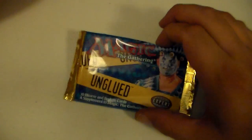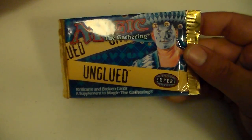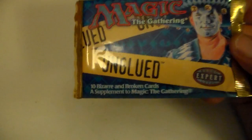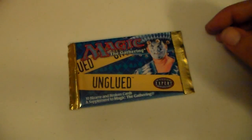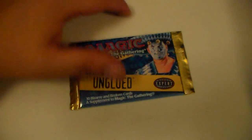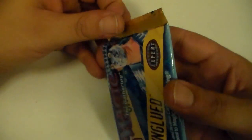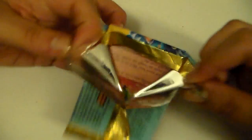So anyway, I'm going to open up the Unglued. This was kind of a joke set, if you're not familiar with it. I mean, I just told you about the big furry monster, so obviously it's a joke set. As you can see here, only 10 cards. Not the normal 15, which I'm kind of angry about. I forgot that the Unglued only had 10. But you know what? That's okay. That is okay. I'm still going to crack it, because that's what I do on this show.